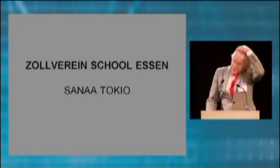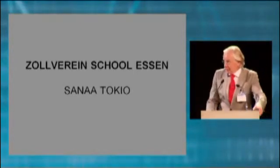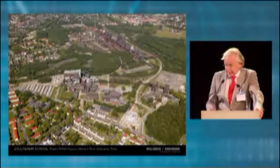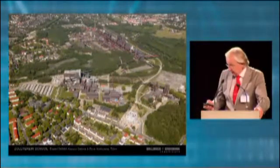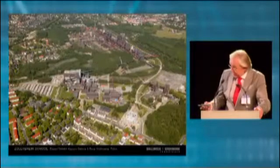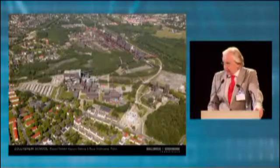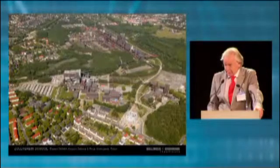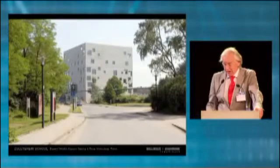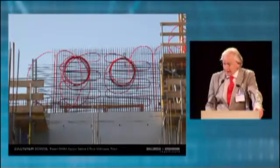Before I start with the Rolex Learning Center, I want to present another building we did with the Tokyo-based architects of Sanaa, which is Katsuya Sejima and Ryo Nishizawa. In Essen at Zollverein, there was a competition for a design school, and the architect developed this design of a concrete cube with a length of 35 meters. A challenging task, since the building should be exposed concrete to the outside and also to the inside.